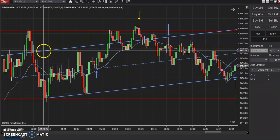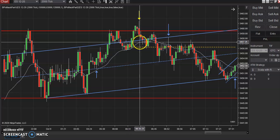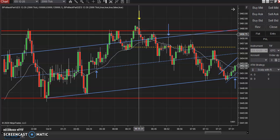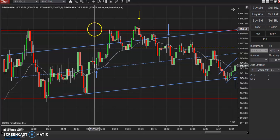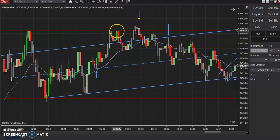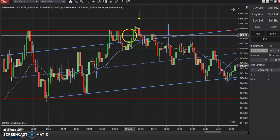So just something to think about. I think that would be a solid trade to take. I don't think prices would be going higher, especially with this overnight high resistance that held 3 times.